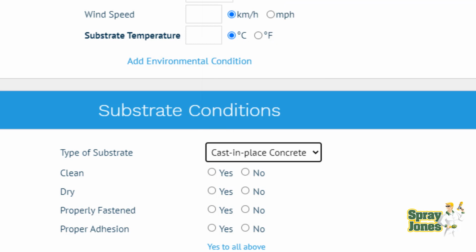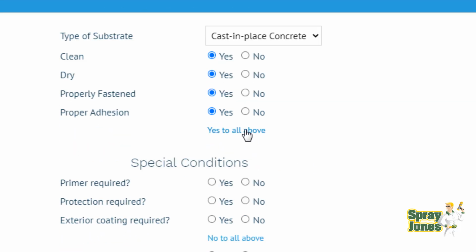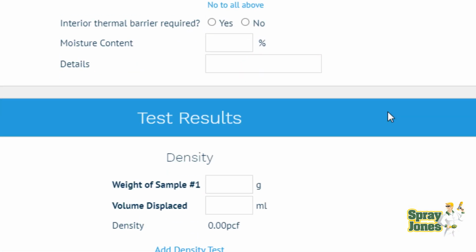block wall, cast in place concrete, right? Is it clean? Yes. Dry? Yes. These are default. Properly fastened, but of course, proper adhesion? Yes. Yes to all of the above, right? Special conditions, is a primer required? No. Protection required? No, right? Exterior coating? No, right? Internal thermal barrier.